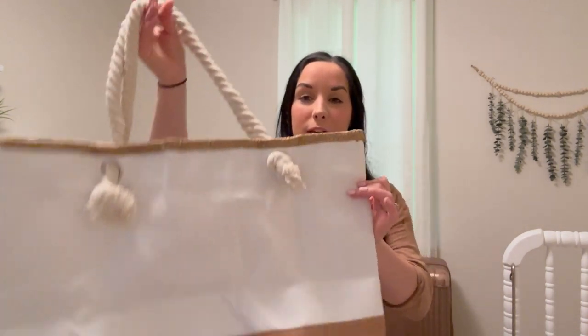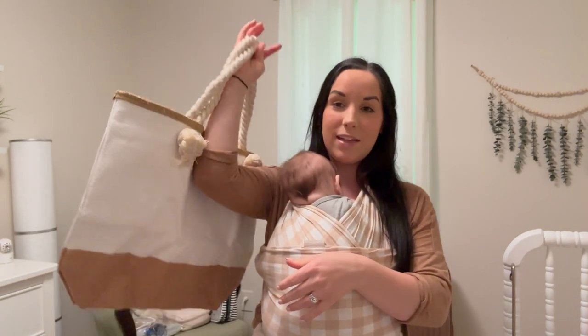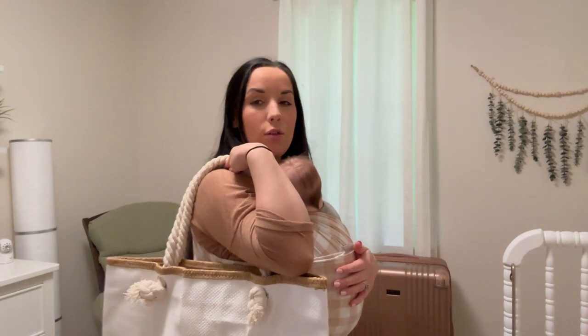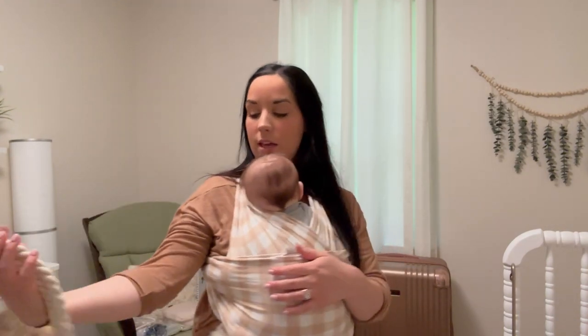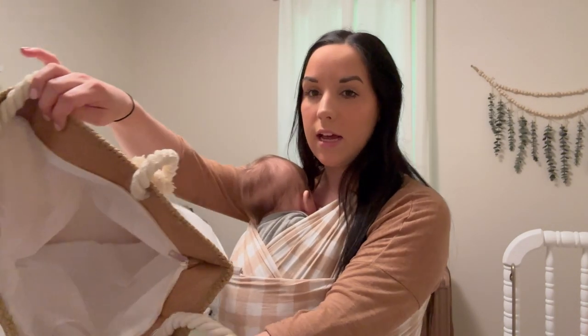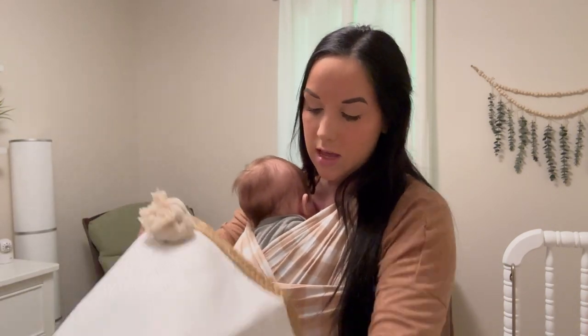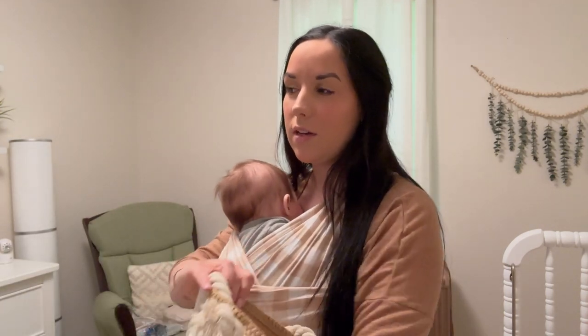This is my beach bag that I got off Amazon. It's actually really big. It's a really good size. But it's super simple to just throw over the shoulder, pack everything in. It has a liner on the inside just to keep everything contained. And then obviously it's a little bit easier to clean.